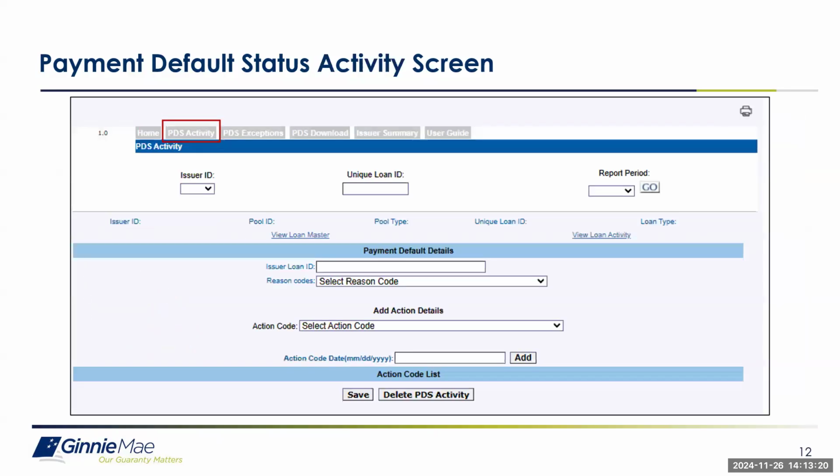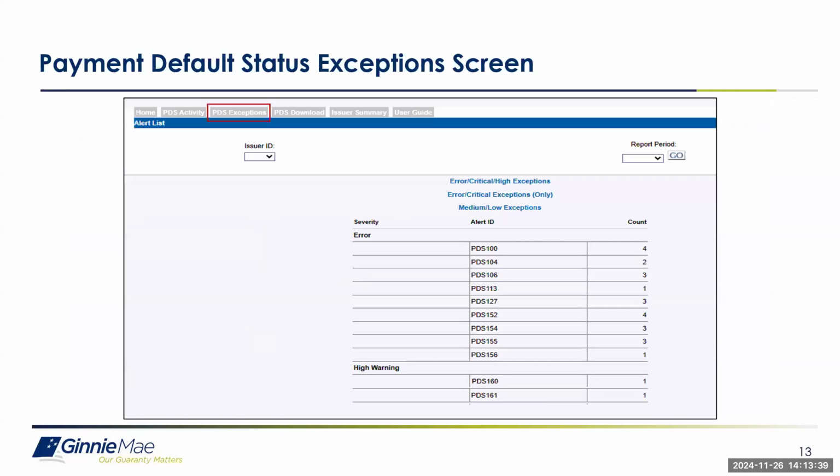Next slide, please. When you click on PDS Activity tab, the PDS Activity screen displays. On slide 19, we'll discuss how to report PDS loan activity. Here's a sample of the PDS exception screen. This is where you would find any outstanding PDS exceptions for the reporting period.